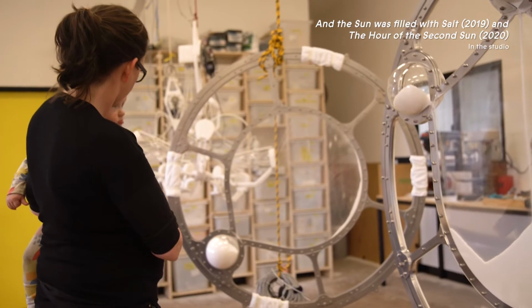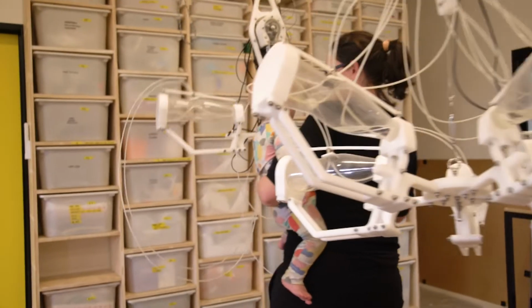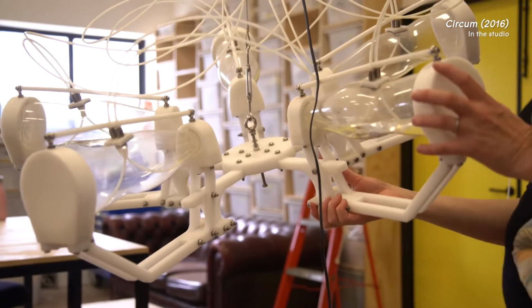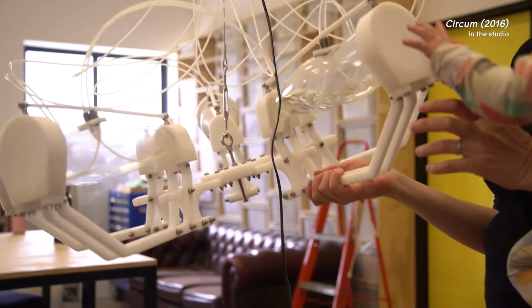So I make kinetic sculptures, so sculptures that move generally. I also do some animation and drawing as well, but my main practice is kinetic work. I studied sculpture at university and actually started making kinetic work at one point when I had a sculpture and I was trying to resolve it, and it became clear that what it needed was to actually move, and that was my first kinetic work.